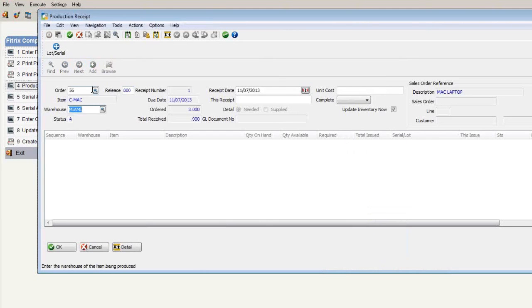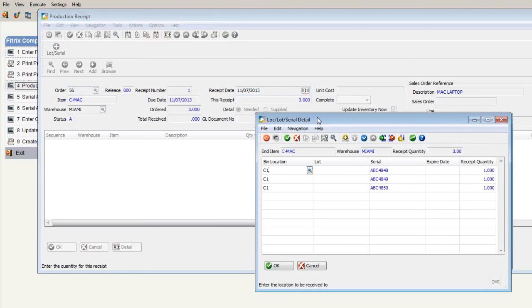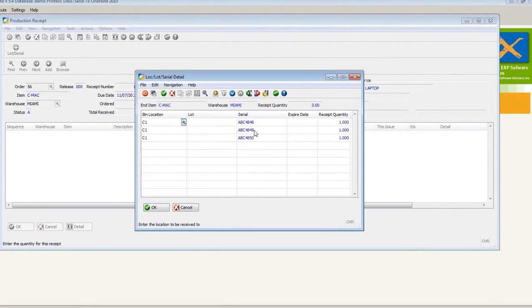Okay, so let's assume that the actual production steps have been completed, and what we want to do now is record a production receipt transaction that's going to do several things. It's going to place the units of the laptop into inventory. I defined the laptop as a serialized item, so as I'm recording the production, the system is going to prompt me to define or accept defaults for serial numbers for the laptops going into inventory.